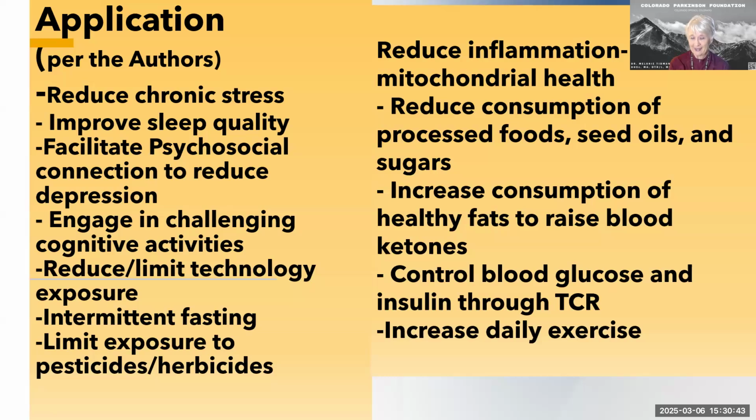Improve your sleep quality. Sleep hygiene techniques include things like reducing your screen time and caffeine intake after a certain time in the late afternoon, reducing light levels in your sleeping space, keeping the sleeping area cooler. These are some things you can think about for sleep hygiene. Facilitate your psychosocial connections to others, to community events, social events, and this has a profound effect on your tendency towards depression.